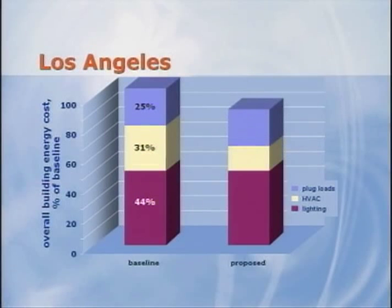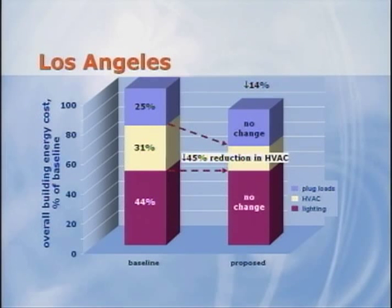In order to achieve the minimum 2 EA Credit 1 points, the total building energy cost must be 14% less than the baseline building. And since we limited ourselves to get that savings from the HVAC systems only, the amount of energy used by lighting and plug loads doesn't change. So to reduce overall building energy cost by 14% in Los Angeles, for this example, HVAC energy would need to be reduced by nearly 50%. That's a tall order if you can't change the building envelope or lighting.